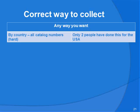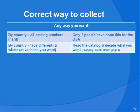And there are other very hard to get U.S. stamps. There's some U.S. stamps that were printed and never issued. They're in the catalog, but they were never actually used to mail a letter. So when I collect stamps, I just want face different, and I exclude all those, what I consider to be, other people don't, silly varieties. So that's another way. Collect all the face different stamps of Canada.